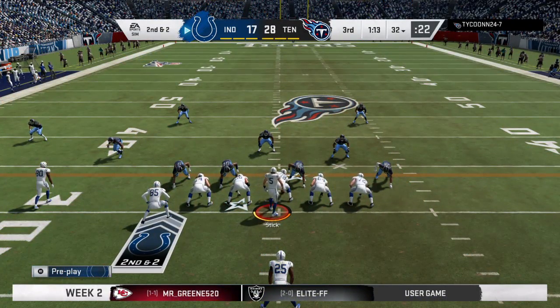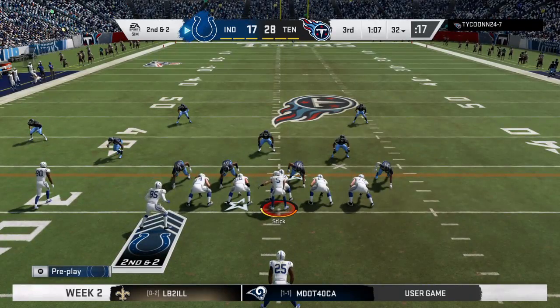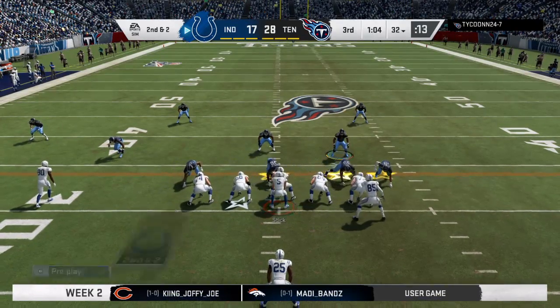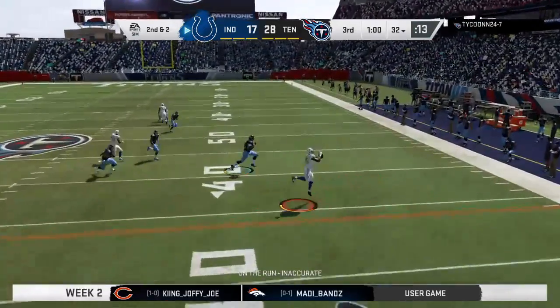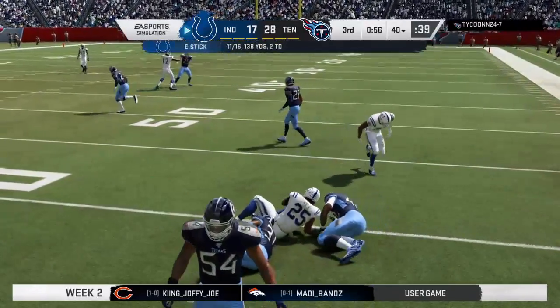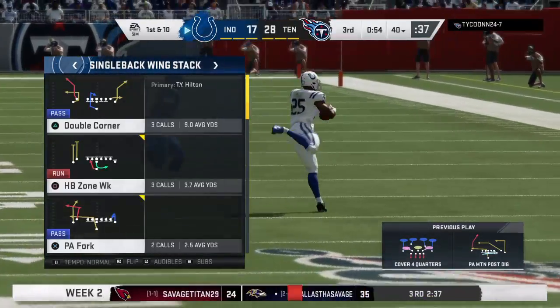Watch 54. They're going to need some therapy after this. They're going to go play action now with Stick, into the hands of his running back, Marlon Mack, and he'll bring it up right to the 40-yard line. That one, a first down.